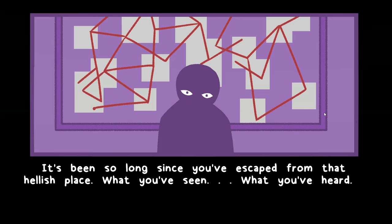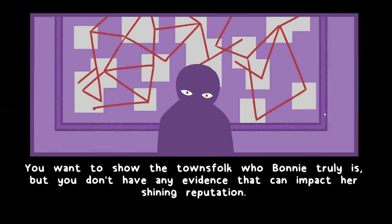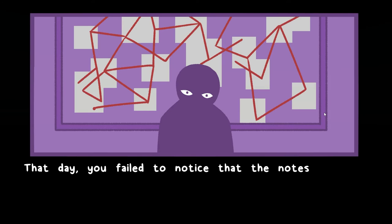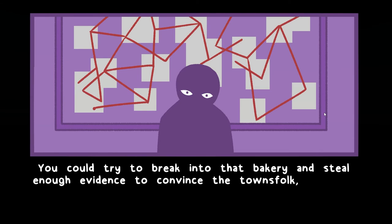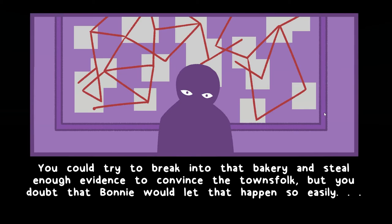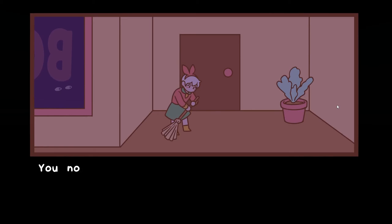It's been so long since you've escaped from that hellish place, but what you've seen and heard still haunts you. You want to show the townsfolk who Bonnie truly is, but you don't have any evidence that can impact her shiny reputation. That day, you failed to notice that the notes you had collected were scattered in the wind as you ran away in fear. You could try and break into the bakery and steal enough evidence to convince the townsfolk, but you doubt that Bonnie would let that happen so easily. Especially since she knows that someone has escaped.